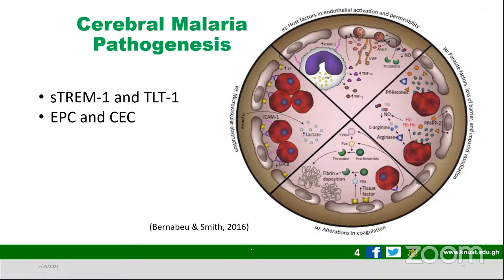So these TREM cells stimulate the release of chemokines, and they also trigger the expression of pro-inflammatory cytokines such as TNF1. When these cytokines are activated, it is believed that it contributes to the damage of the endothelium instead of the repair, because such individuals do not make enough TREM-like transcript 1 protein, which is a TLT1 protein.